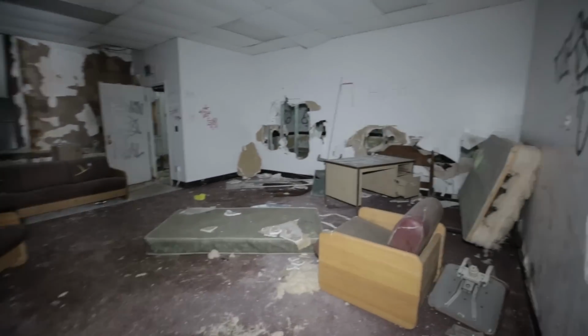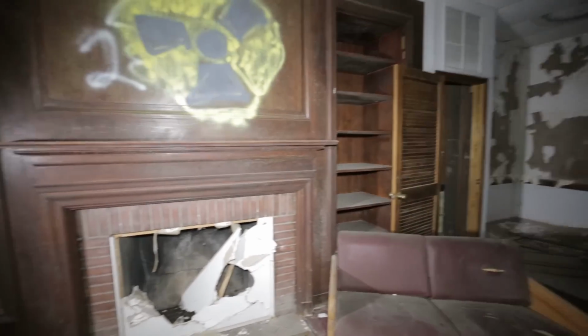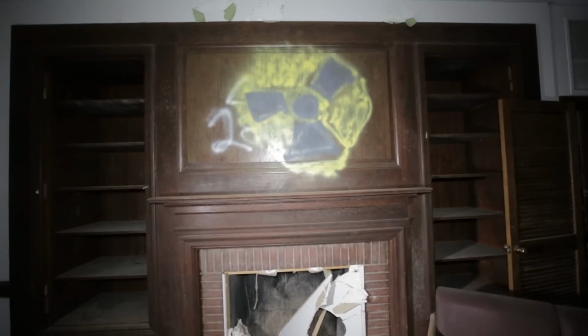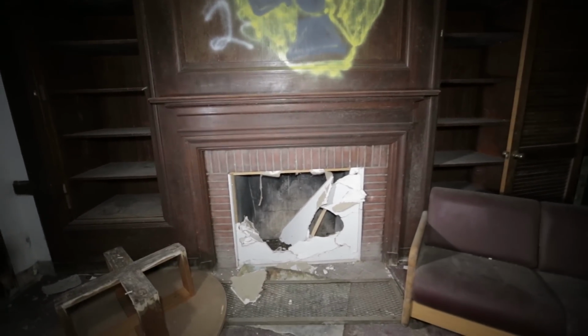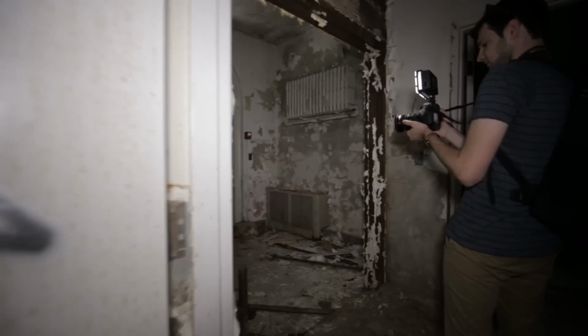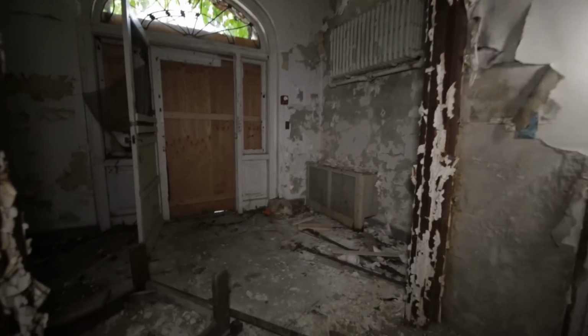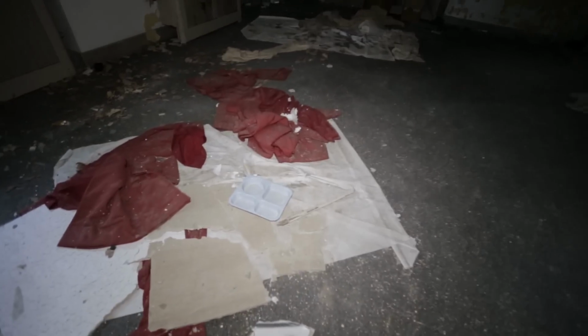Anything good? Seats? Fireplace? Yeah, this fireplace is kind of cool. Yeah, walled off though. It's like they stopped using it and wanted to not let the air from the outside in, maybe. Front door. Yeah. Sweaters, blankets, blankets. And a food tray.